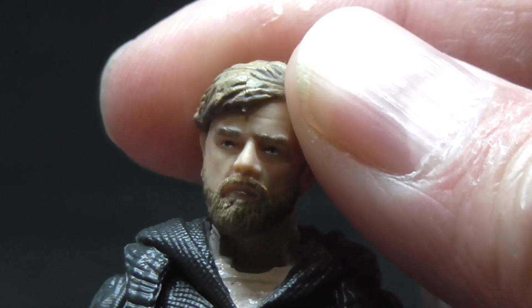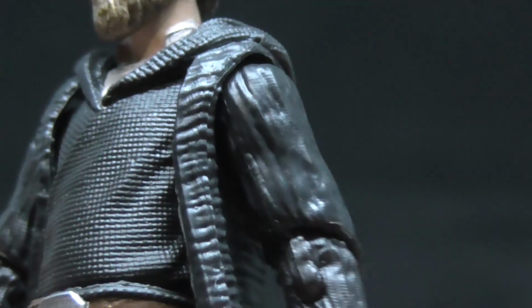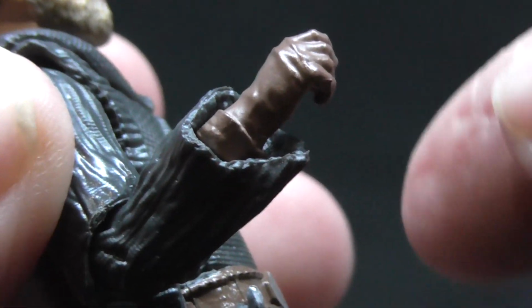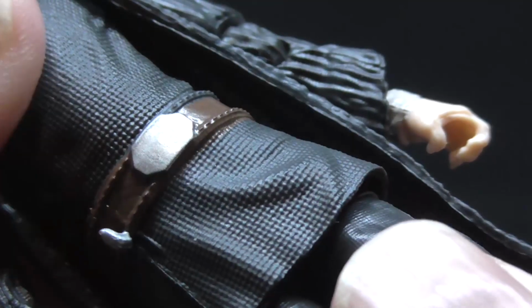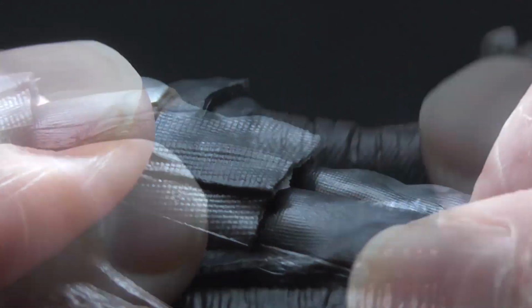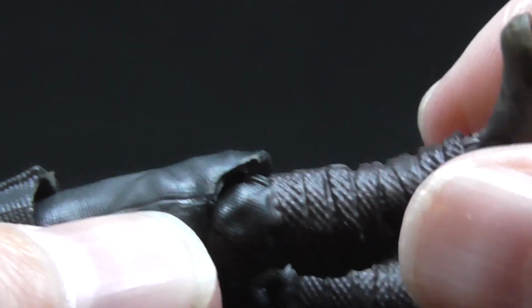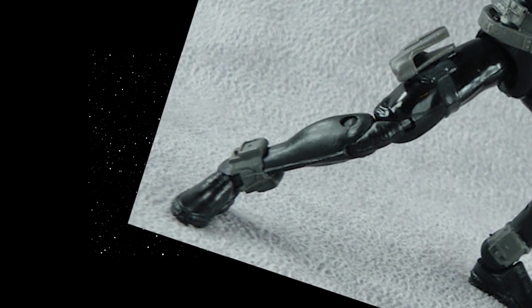This figure has a ball-jointed head, shoulders with hinge and swivel, elbow hinge and swivel, twist at the wrists, twist at the waist, semi-ball joints at the hips, twist at the top of the thighs, hinge and swivel at the knees, and hinge and swivel at the ankles. Sadly, they still haven't progressed to the rocket ankles that G.I. Joe figures pioneered more than half a decade ago.